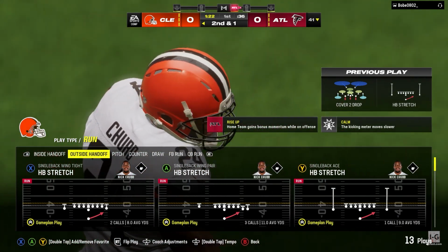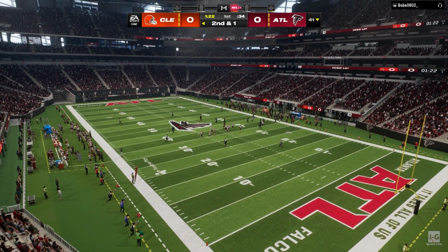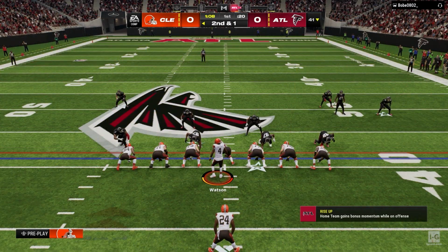Give him 9 on the carry that time, and they're set up with a 2nd and 1. A nice run here early on. It doesn't take a great play caller to realize you want to establish a guy of his caliber with runs like this early because they'll pay dividends as the game progresses.